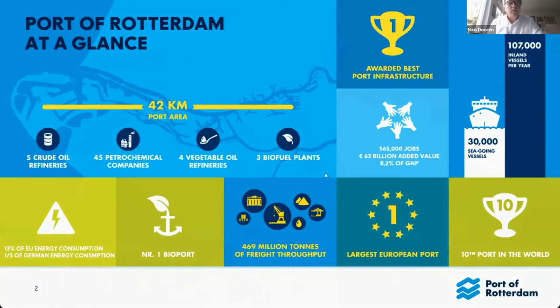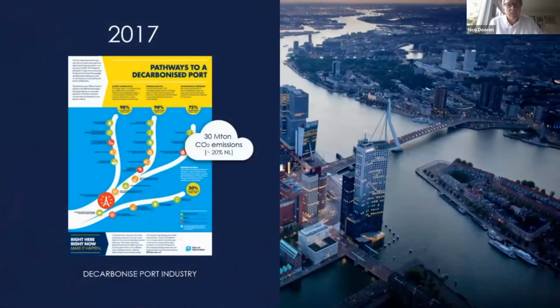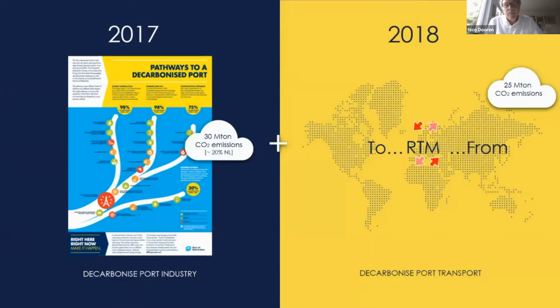So what we did was perform 2 really large studies together with industry. In 2017, we did a large study with industry to define pathways to decarbonize the industry in the port. And then 1 year later, we did the same study to define pathways on how to decarbonize transport from, for instance, China to Rotterdam, but also transport from Rotterdam to the hinterland in Germany or in Belgium or in France. These studies together gave us an overview of actions that were needed. They gave an overview of existing technology that could be deployed, but also of what kind of innovations were needed in order to reach the climate neutrality targets that we've set for 2050.